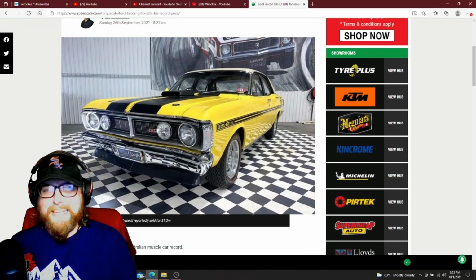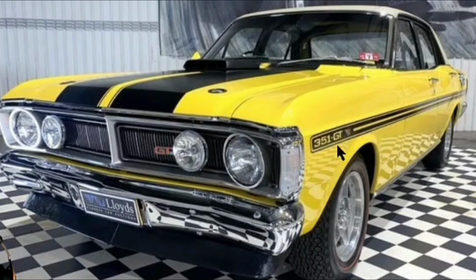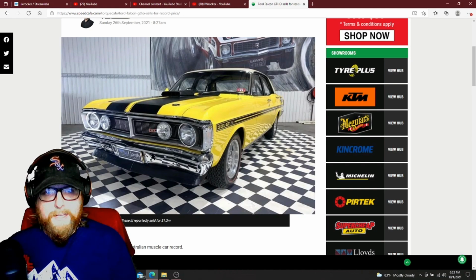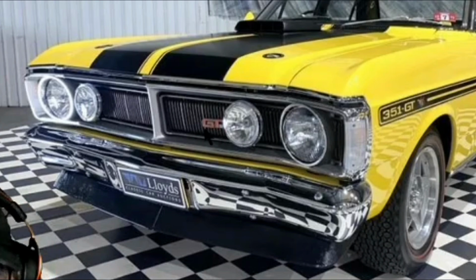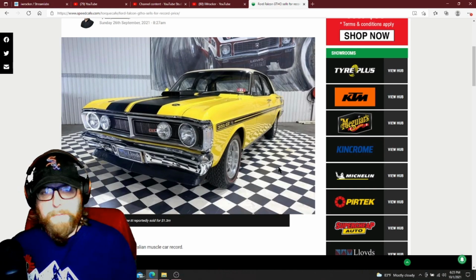You can see it's in a classic yellow with the stripes, the scoop, the pinstripe with the badging right there, 351 GT. Of course, it's not a badge. That was a wrong word by me, but you know what I mean. The logo telling you what it is. Of course, we can see the badge. This is a badge on the grill. We have the quad headlights, the black spoiler down below to go with the chrome bumper, of course.